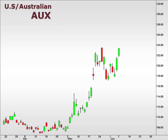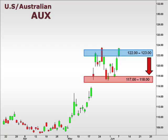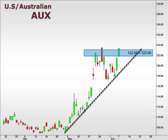The AUX, the US versus the Australian dollar, hit a resistance level at 122, 123, but the trend remains strong to the upside. We do have a near-term target at 126, 128. However, we could see a pullback down to this 117, 118 level and still respect the uptrend that has been in force for quite some time.